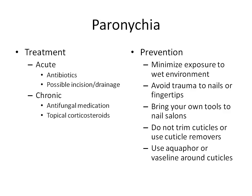Oftentimes patients with scleroderma will have very long cuticles that are ragged, and it's so tempting to just pick away at those cuticles or to trim them. But you really want to be careful when you do this, and if at all possible, try and avoid doing so and just let the cuticles grow on their own and really don't cause any trauma to your nail. The other way you can prevent infection of the nail bed is using Aquaphor or Vaseline around the cuticles. It serves as a barrier for bugs to get in.